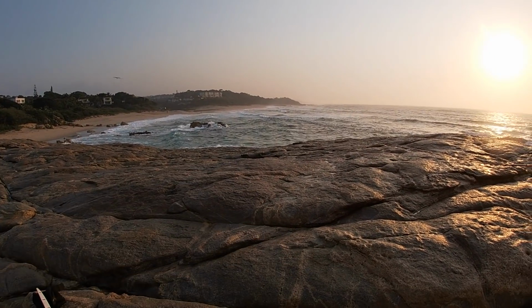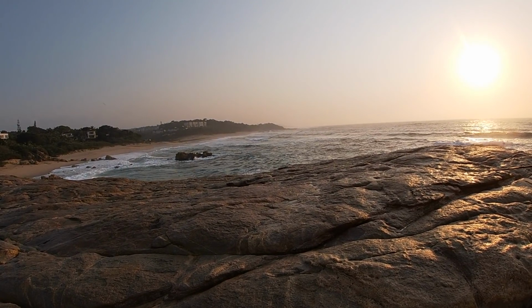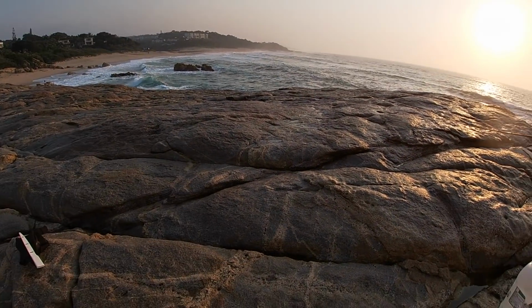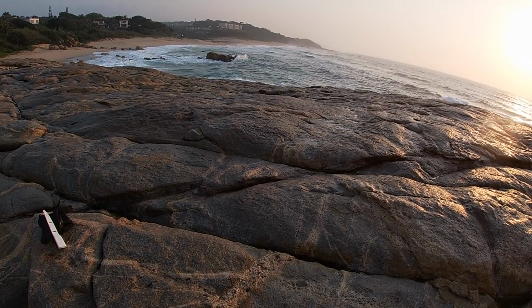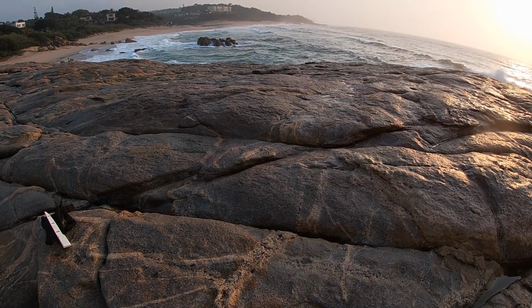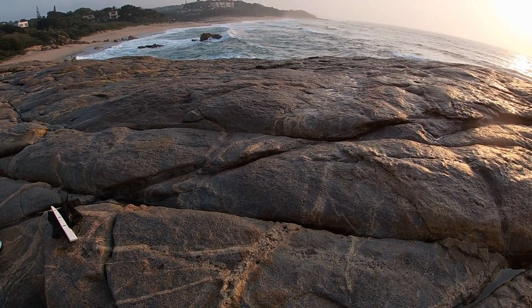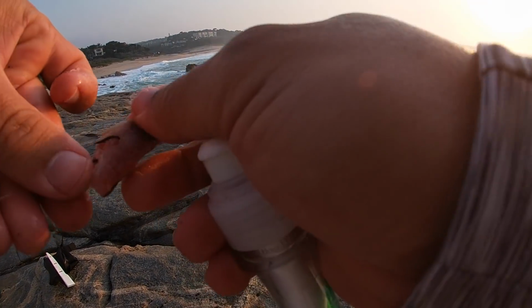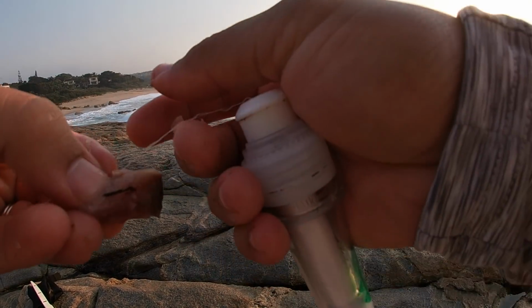I reckon that wind's changed direction. I can feel it, Derek. Yeah, it's starting to change, it's getting a bit cooler. Down there when I went to get that water, it's quite pleasant. Quite high up on the rocks here, and getting a bit breezy.